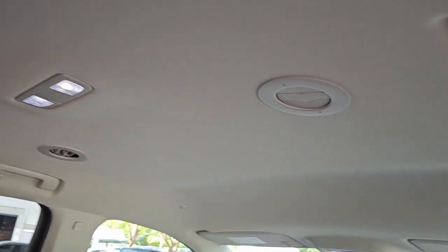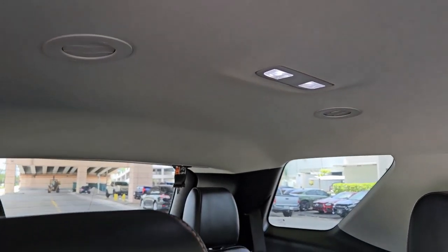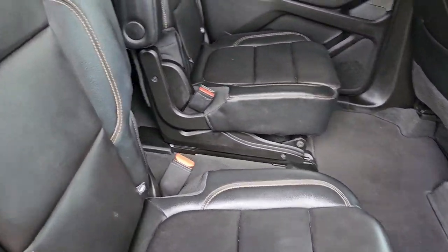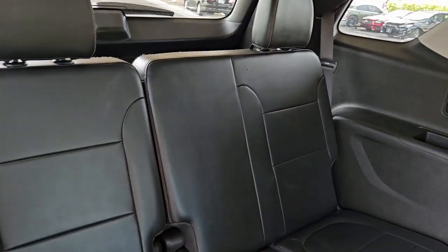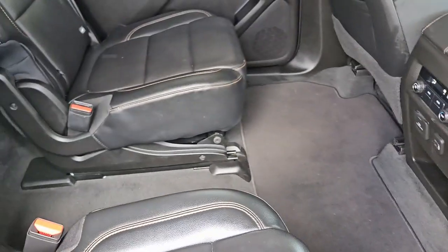Liner's in beautiful shape. Take a look. Very nice condition. It's got little vents on the ceiling for the AC. Really nice feature. Amazing. Let's take a look at the rear seat. Let's pop it forward like that. Rear seat's in beautiful shape. Look at that. Very nice condition. Super clean. Really an amazing shape.